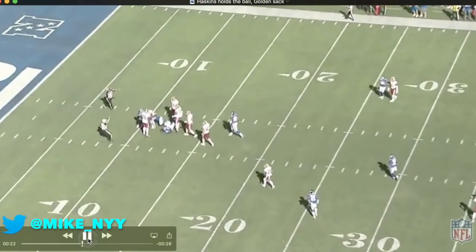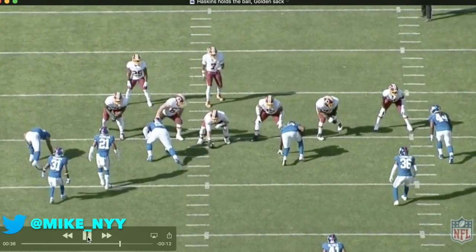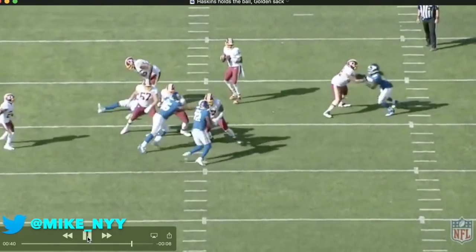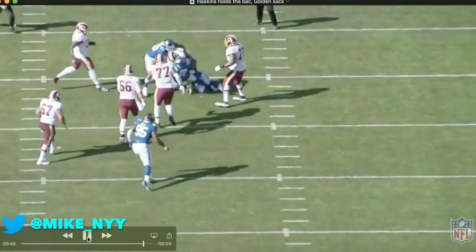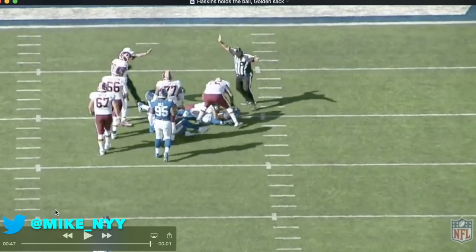He takes a sack, and I think that's just too much of Ohio State in him with the offensive line he had there. He had all day to throw. That's part of the reason I wasn't really on the Haskins bandwagon. I feel like his situation was too perfect, and there were some flaws in his game that we didn't see because the team around him was so great, and there's an example of it right there.